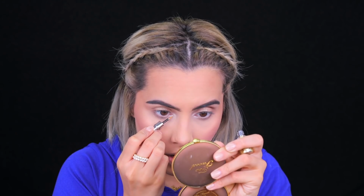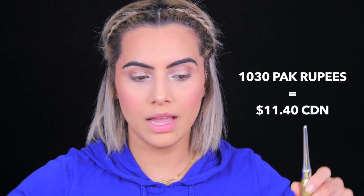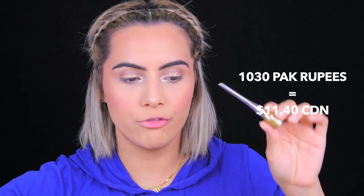So I'm just gonna take this and pop it onto my lid and blend it out with my fingers just to add some kind of glitter to my eye. And then I'm also going to put it right here under my waterline area and in my inner tear duct. This was $10.30, so that's $11.40 Canadian.